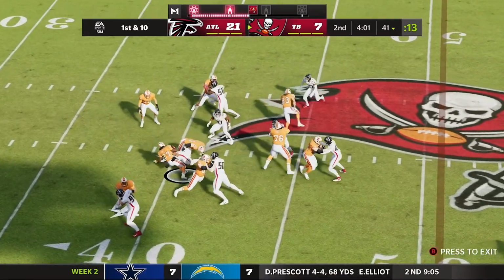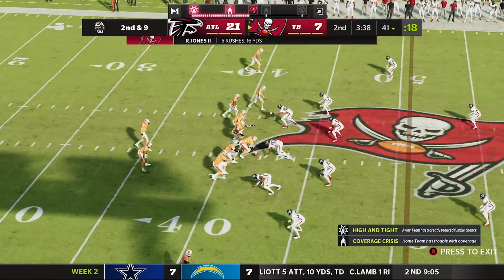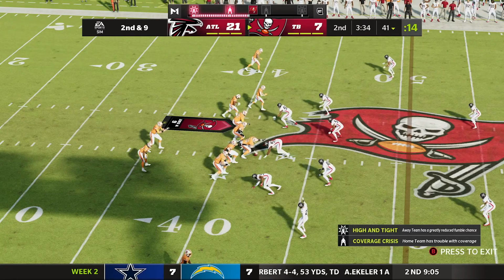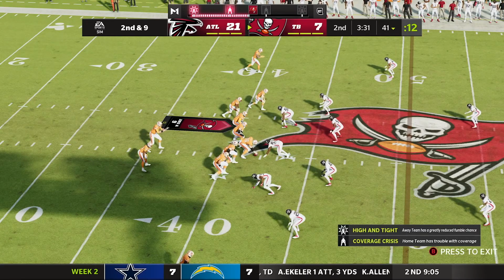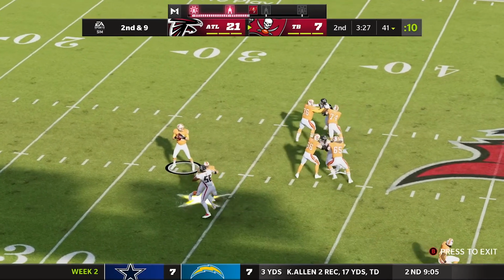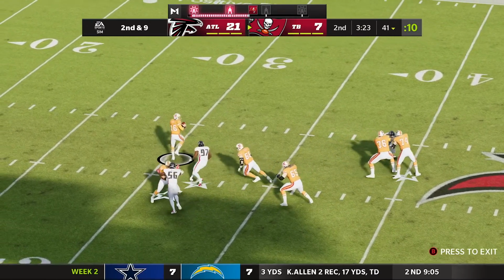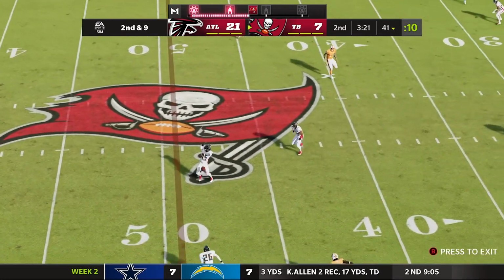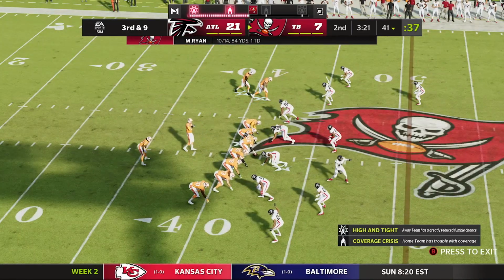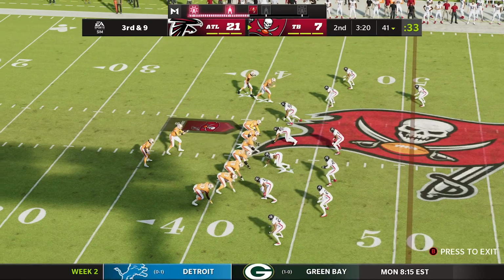Now a first down carry by Jones. On the stop there defensively, Tyler Davison. Here's 2nd and 9, just a yard on that last run. From the gun, it's Ryan. Toward the center of the field, but it's incomplete. The Bucs on 3rd down, 2 for 5 to this point. This is 3rd and 9.